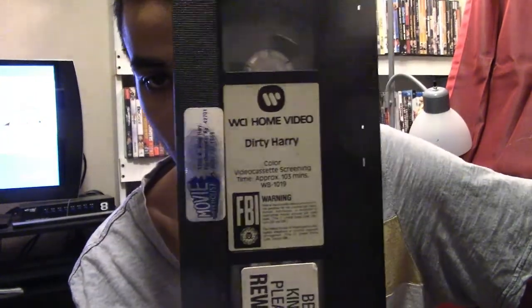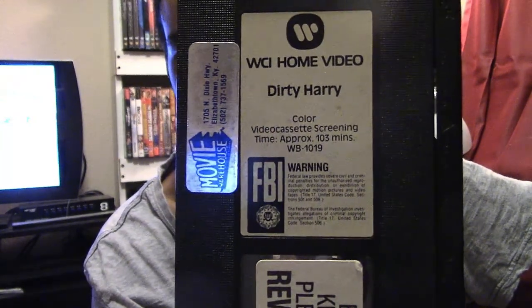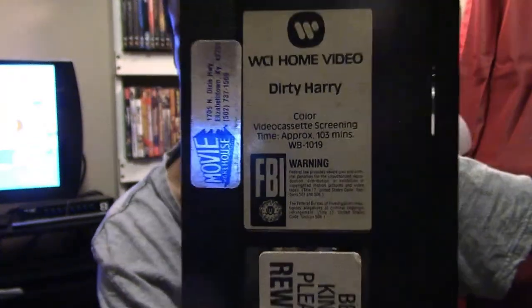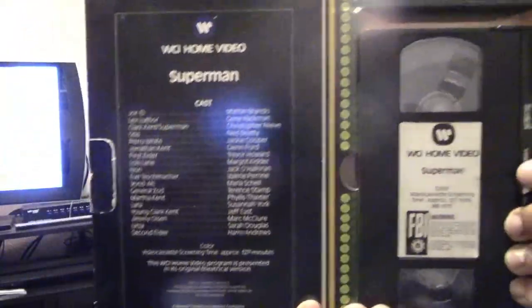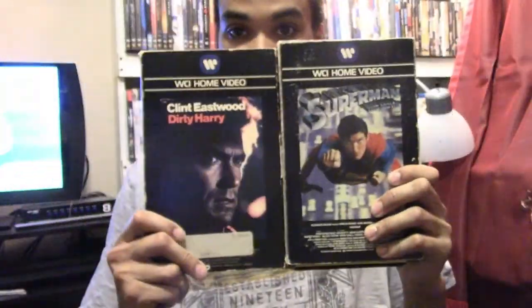Anyways, here's the tape itself, the vertical white sticker label. It's got the WCI Home Video logo in black and white, and the movie's title right there. And of course, the FBI warning and all that, runtime and everything. And here's what the end sticker label looks like. That's pretty much it for these WCI Home Video big box tapes. And just in case any of you are curious, here's what the inside of the flap of the Superman the Movie tape looks like. But that should pretty much do it for these WCI Home Video tapes.